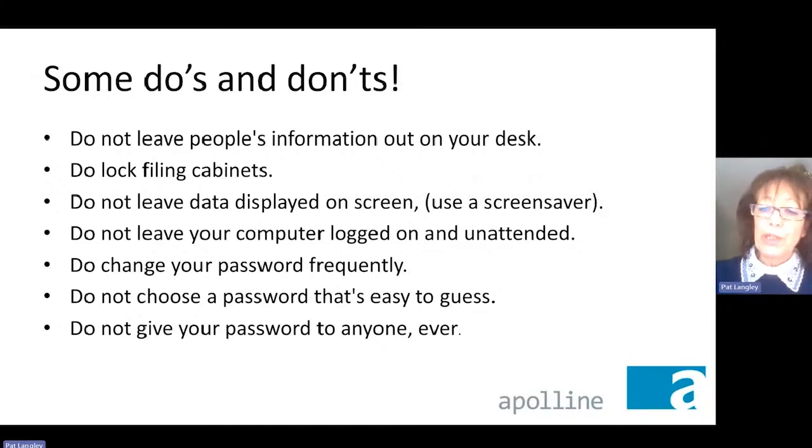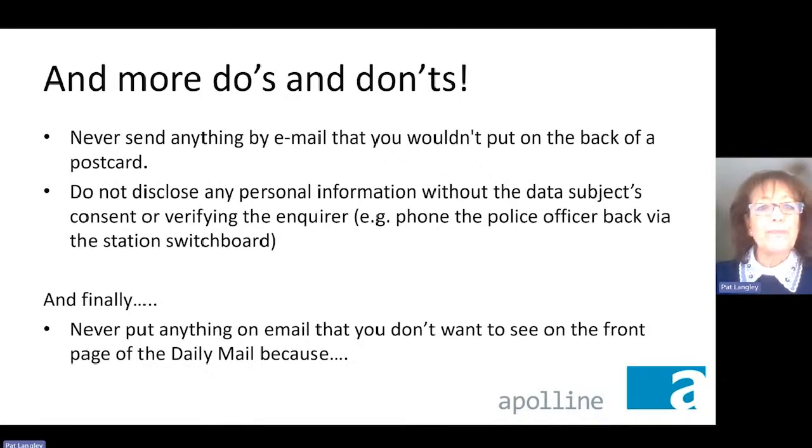Do change your password frequently, and don't choose one that's easy to guess, and don't give your password to anyone ever. So don't share passwords in the practice. Make sure everyone has their own individual password. A few more do's and don'ts. Never send anything by email you wouldn't put on the back of a postcard. And don't disclose any personal information without the data subject's consent or verifying who is asking for information.